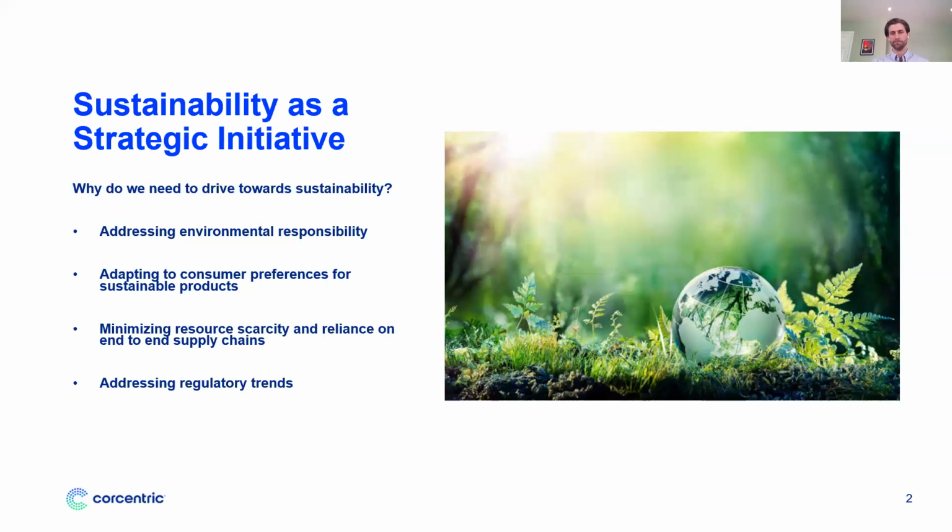And then lastly, just regulatory trends. The government is coming forward and stating that we need to reduce carbon footprint and implement carbon capture, whatever that may look like. Sustainability and the tactics that we'll talk about are ways that can address some of those regulatory programs or trends that may be changing over time. And we can get out ahead of those things and be ahead of the curve while still doing it in a way that is business positive. So that's kind of the overarching theme of just sustainability and why we're talking about this.